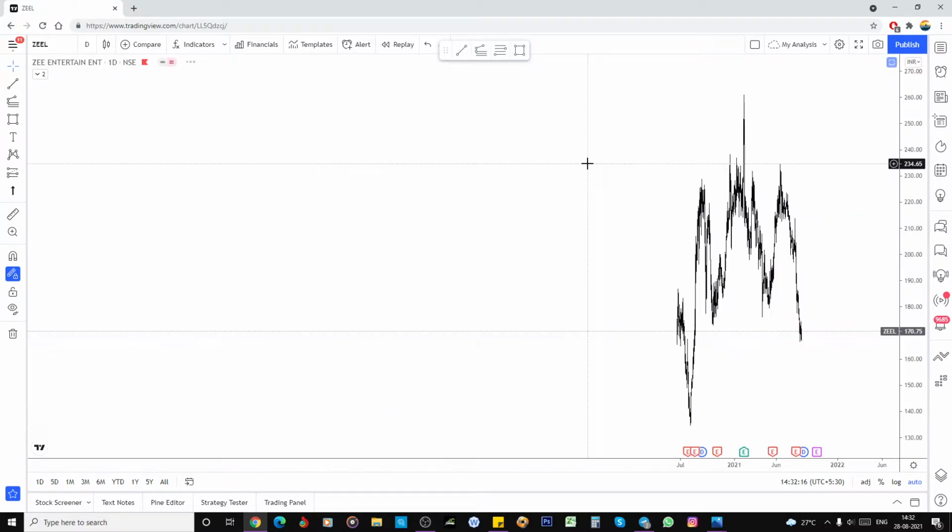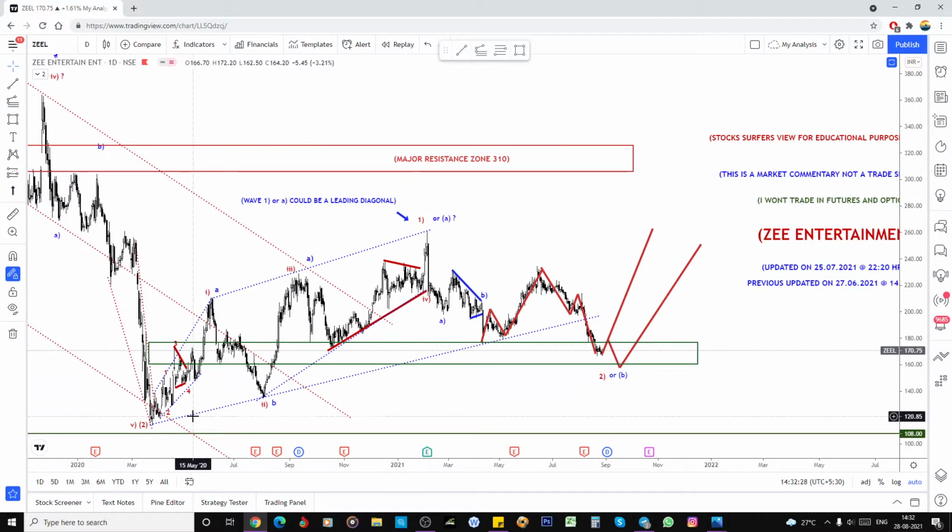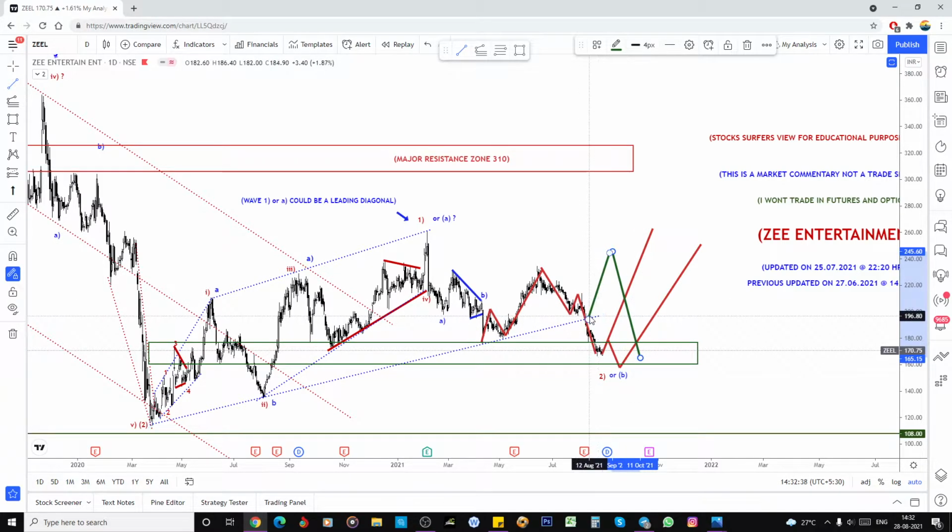Zeal Entertainment. I already bought here at nearly the 170 zone. Exactly, I bought here, and one more I added at 195. In this zone I added, expecting this, it took my support, and one more impulsive wave to the high, and later onwards it can do like this. That is why, expecting this, I already bought at 195 something or 193 something, expecting to book the profit at 250 if it reaches. Otherwise, if it comes near the zone, I may buy.